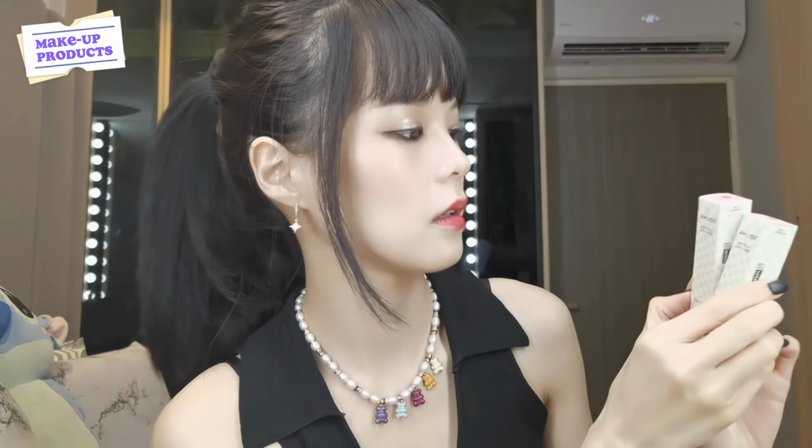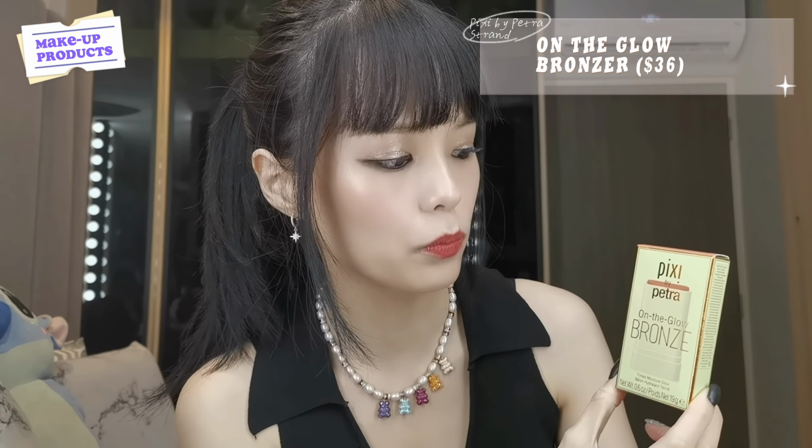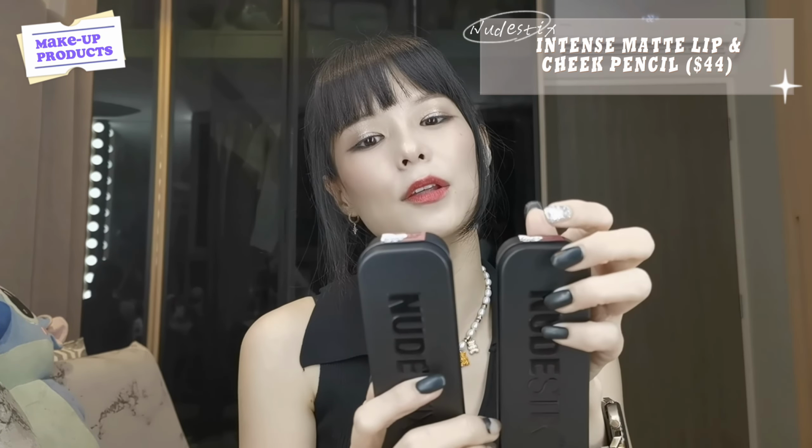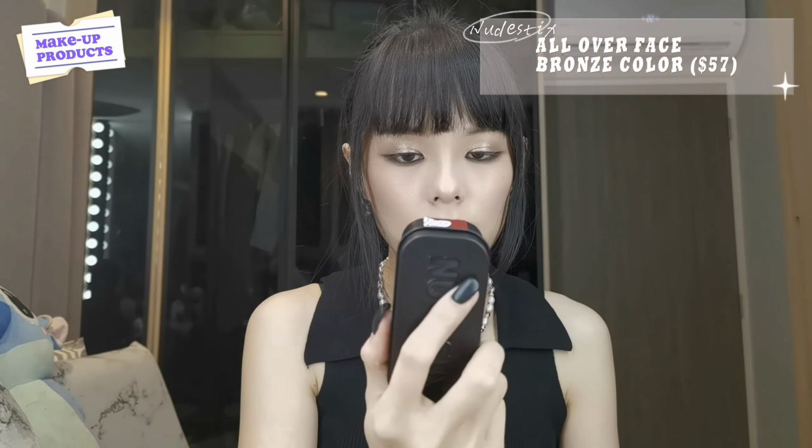Unlocked in Tropic Sea. Muse Dew Bomb. I think it's a balmy texture. Different color though. This is the Dew Rose, and this one is more coral. Then we have the Pixi by Petra Glow Bronzer. It's a tinted moisture stick. Last but not least, we've got products from Lipstick Queen, the Intense Matte Lip Plus Cheek Pencil in these two colors. And also this one is an all over face bronze color. You can use it for the face, lips and eyes in this color.